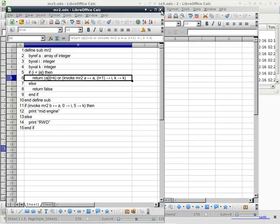Is that okay? I mean, sort of. Which would be more efficient, to use a recursive subroutine or to use, yes?